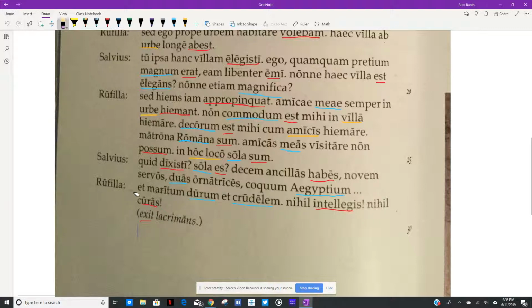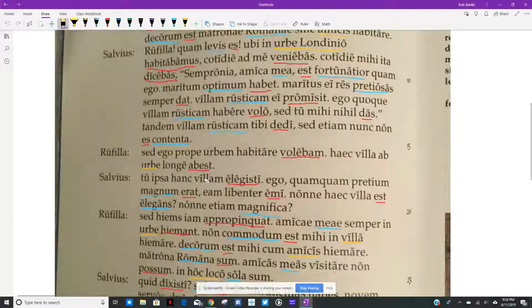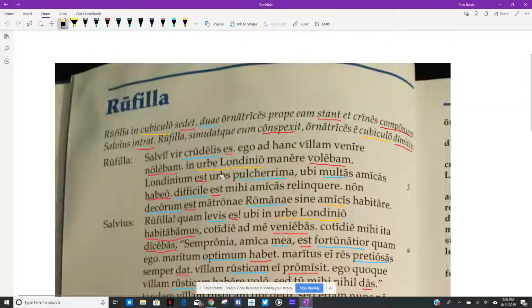And Rufilla breaks in, et maritum durum crudelemque, so, and a harsh and cruel husband. Nihil intellegis, you understand nothing. Nihil curas, you care nothing. Exit lacrimans, she goes out crying. So that's Rufilla, she's kind of a pill. Right? Fortunately, we won't see too much of her.